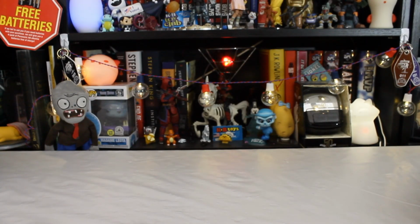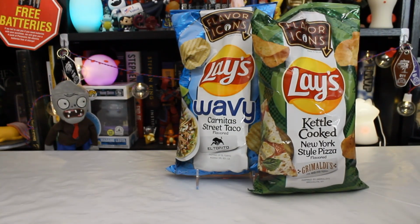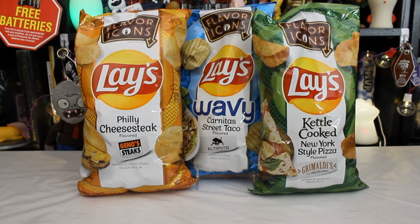Hello, potato chips. We're doing potato chips again. Yes, I've got some more flavors of Lay's. Sadly, nothing from Thailand this time, but I have managed to track down the other three parts of the Flavor Icon series. We tried the Nashville Hot Chicken style last time, which were actually quite good. I've bought them again since. They have a nice heat and a good chickeny flavor. Today we're going to check out the other three.